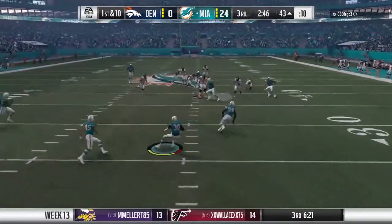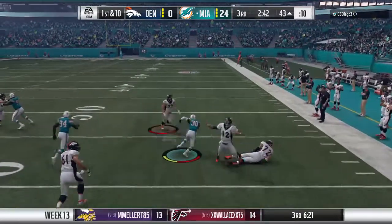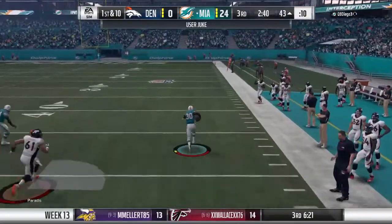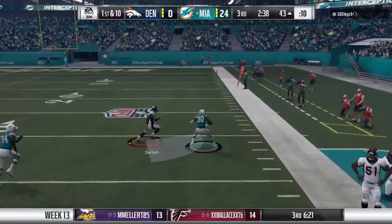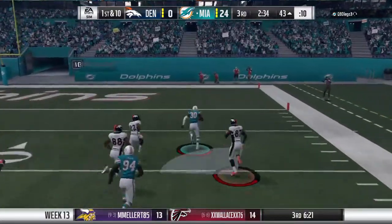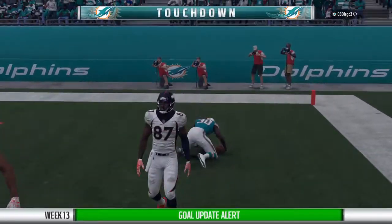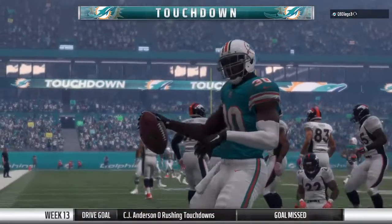And now here is another interception. Picked off by the rookie from Clemson, Cordrea Tankersley. Oh, he's got a little daylight. And now off to the races down the right side. And he will bring it back. It's a pick-6 and a Dolphins touchdown.